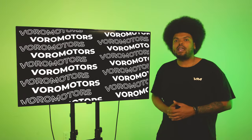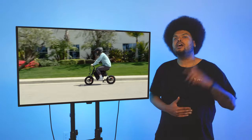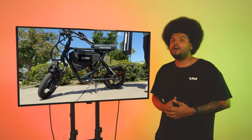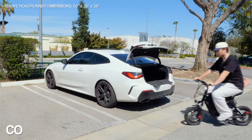For our third test, weighing about 55 pounds, we're going to be using our highly popular seated electric scooter, the eMove Roadrunner. Now, unlike the first two scooters on this list, this seated scooter is only capable of collapsing near the handlebars, but you do have the option to remove the battery, making it lighter to pick up and easier to maneuver. Let's see if we're able to fit it in the back of the coupe.